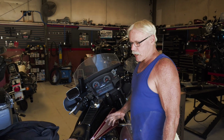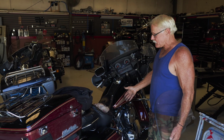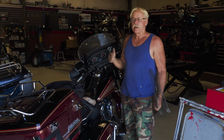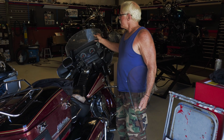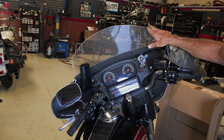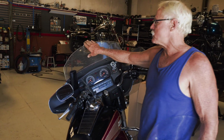Well, I got it with 17,000 original miles on it, brand new, completely unmolested, stock exhaust pipes. It's a 1995, and it runs like it just came through a time warp from the showroom floor from 1995, right? So it's in immaculate, beautiful condition. It's a little dirty. But look at the windshield, it's obviously shot. As a matter of fact, it was tall, and I hacked it off just so I could look over it, because I couldn't see through it. I was having a hard time at night.